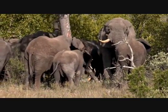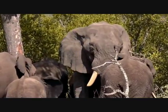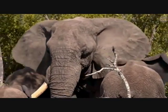So I'm really enthralled with this bull. He's beautiful. Look how much bigger he is. So the females that are around him, the taller ones, are all adults. Now he's about twice as large as those adult females.